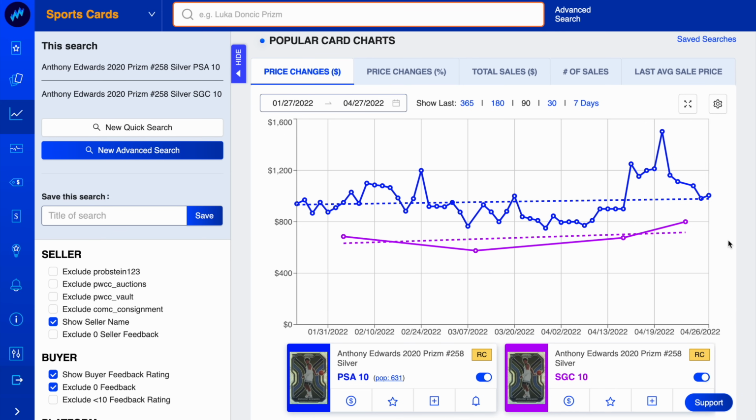It's currently $50 to $60 to grade a card with PSA. So you could buy that SGC 10 for $800, you could crack it, you could send it to PSA and pay your grading fee and hope that it comes back a PSA 10. Chances are pretty good that it will, and if it does, that's an instant profit for you of over $250.